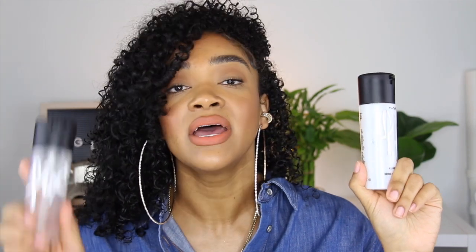All right, next up we have another MAC product, and it is the Fix Plus Magic Radiance. Now this came out this year, so it's a lot newer, but this is my third one. I absolutely love this. To me, this is more like a skincare version of the MAC Fix Plus. It basically is a mix of the original Fix Plus with the MAC essential oils and then the MAC softening lotion. So if you have all of those three, you can always mix them and you can create your own Magic Fix Plus.